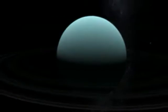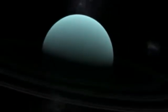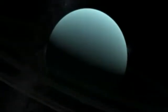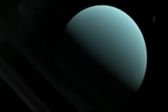Unlike the other gas giants, Uranus appears almost featureless. When Voyager 2 flew past it in 1986, no cloud bands or storms were seen on Uranus. But there's something even stranger about Uranus.